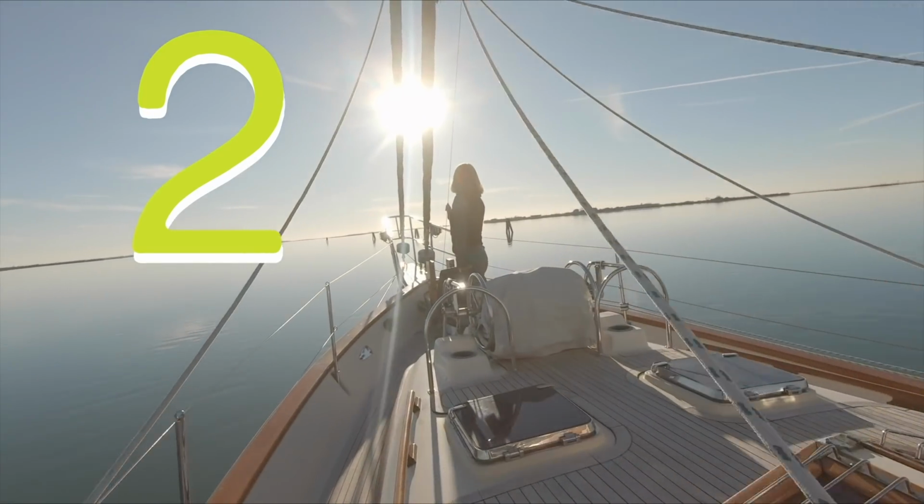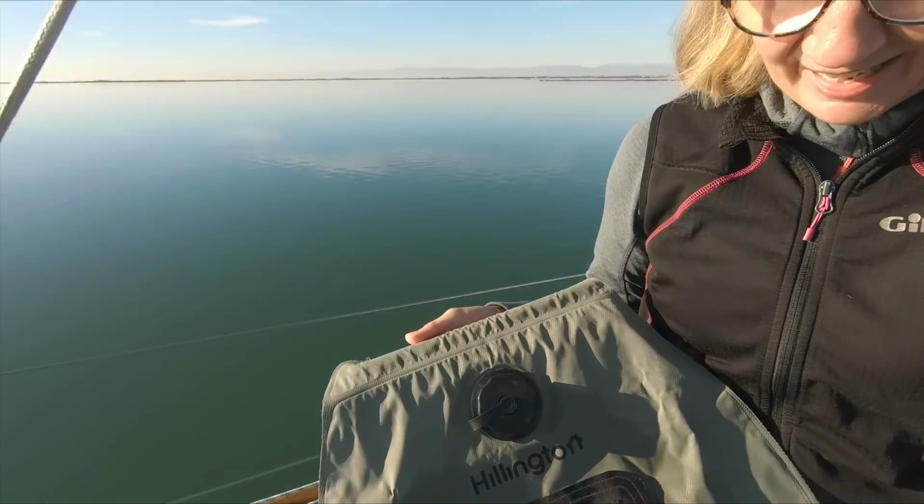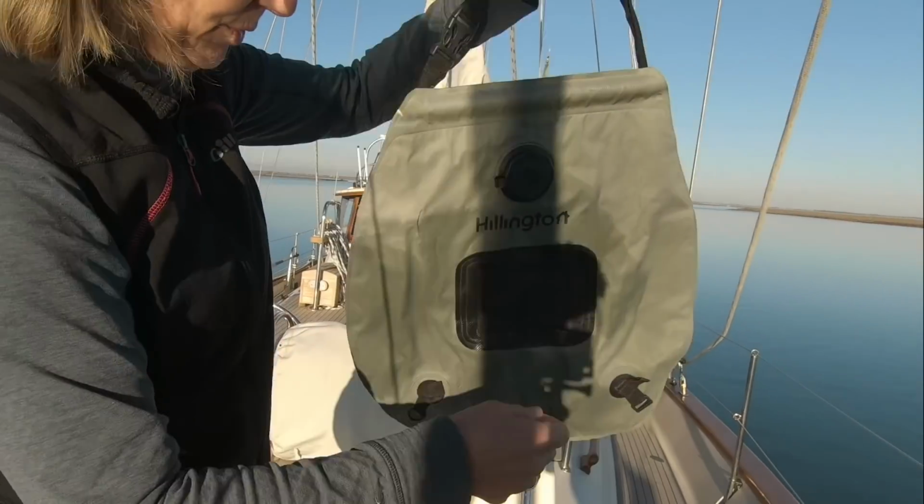Judy's up here with the shower bag. Are you going to demonstrate it? No, I am not. It's a good thing. You fill it with water and it heats up by solar power, and then you hang it up and the water comes out here.